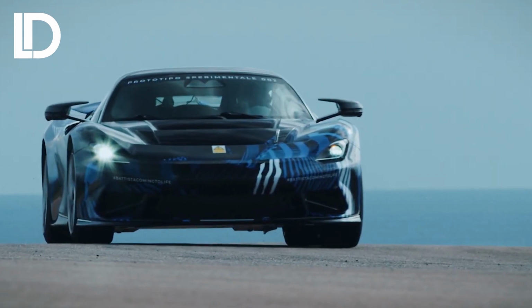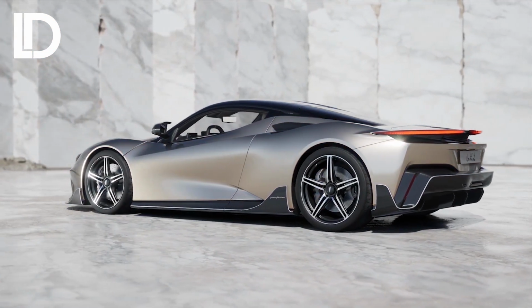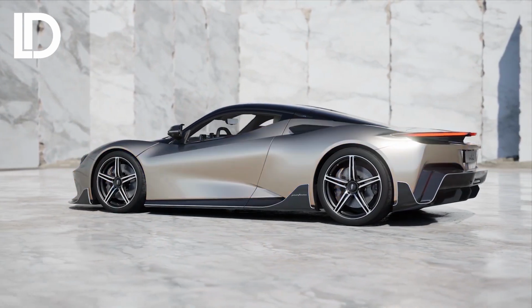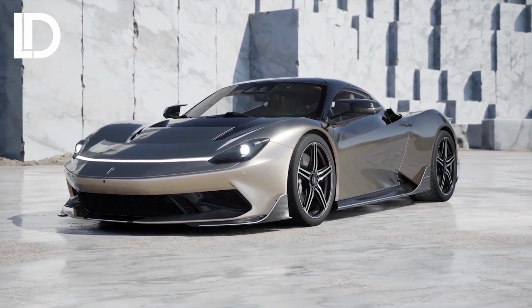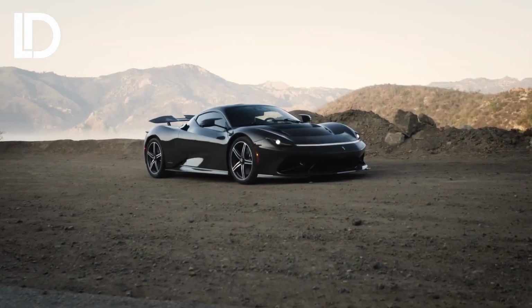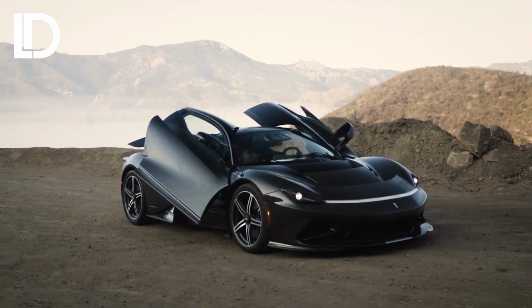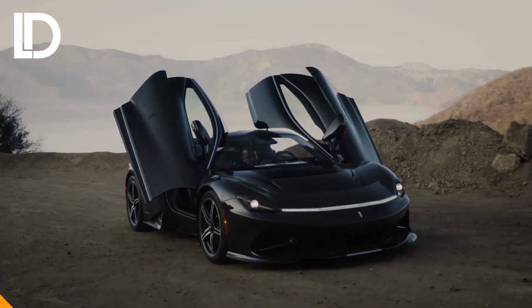Although several parts of its electric powertrain are comparable to the Nevera, the cars have many more variances than commonalities. The Battista, like the Nevera, will be limited to only 150 units, but Pininfarina has stated that it wants to produce 3 further electric car lines in the coming years. The Pininfarina Battista is worth $2.6 million.